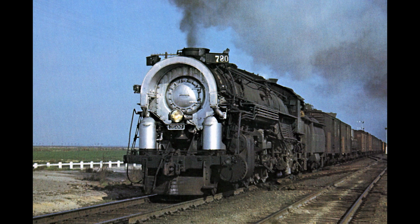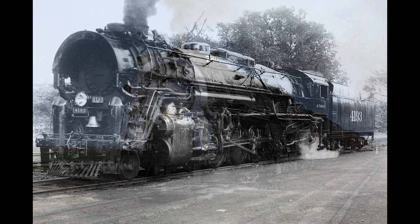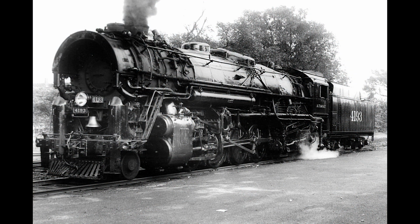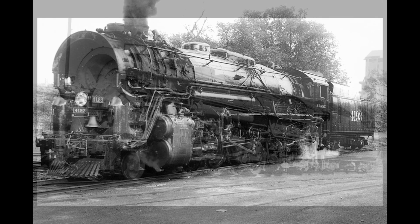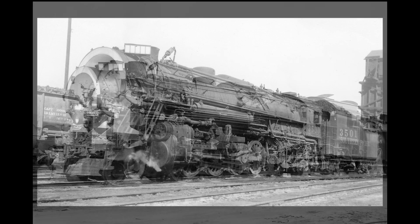B&M engine crews and dispatchers probably breathed a sigh of relief to be rid of these troublesome machines. They became Class B1 on the Southern Pacific and were numbered 3500 to 3509 and 4193 to 4199 on the Atchison, Topeka, and Santa Fe. Upon their arrival on the Southern Pacific in early August 1945, they were assigned immediately to the Rio Grande Division, the only division where coal-burning locomotives were used.